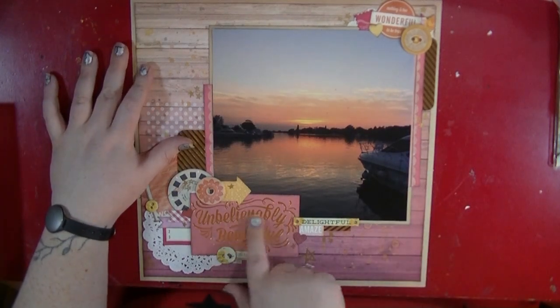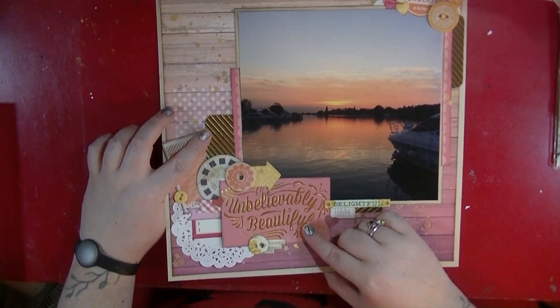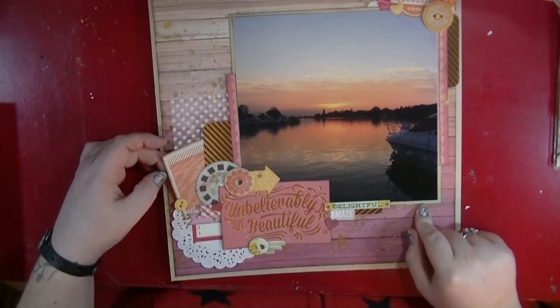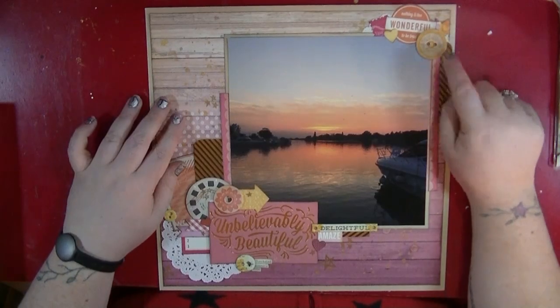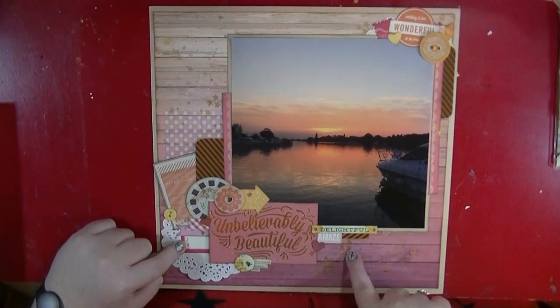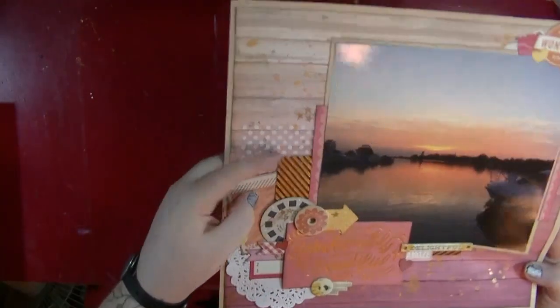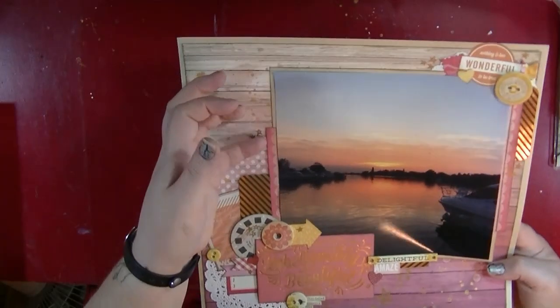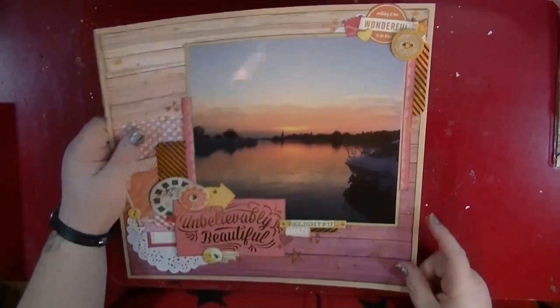This is unbelievably beautiful, which is gold, and this is also a gold foil card, that came from the Chamel Project Life. Again, this is another piece from the Chamel sticker pack and die cut pack. These are some very old My Mind's Eye wooden pieces and chipboard pieces. These are some old Studio Calico star rub-ons, again gold, and this is again a gold Project Life card. This is actually the border strip from the paper, and then I've just mounted that on this. It came in a Scraptastic kit. It's like a dazzle basil, it's got a pearlescent sheen to it.